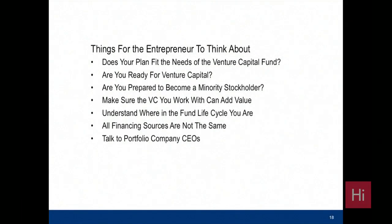Understand where in the fund life cycle you're at. If the fund is late in their fund life cycle, they're not making new investments, so you're wasting your time talking to them. VC funds typically have about a 10-year life cycle in life sciences. The first 1 to 3 years are when they tend to make their initial investments. Later on, it's about follow-on investments and then harvesting. Keep remembering, all financing sources are not the same, so think about which ones suit your needs, and talk to portfolio company CEOs.